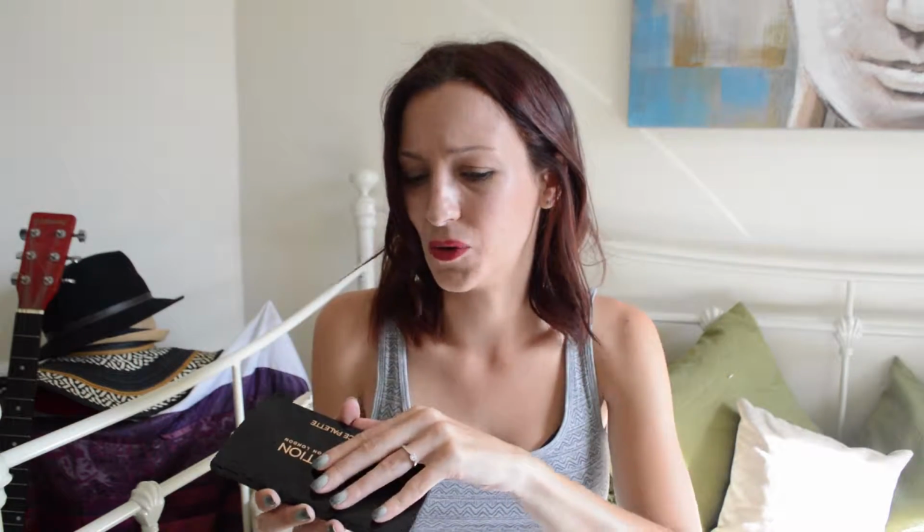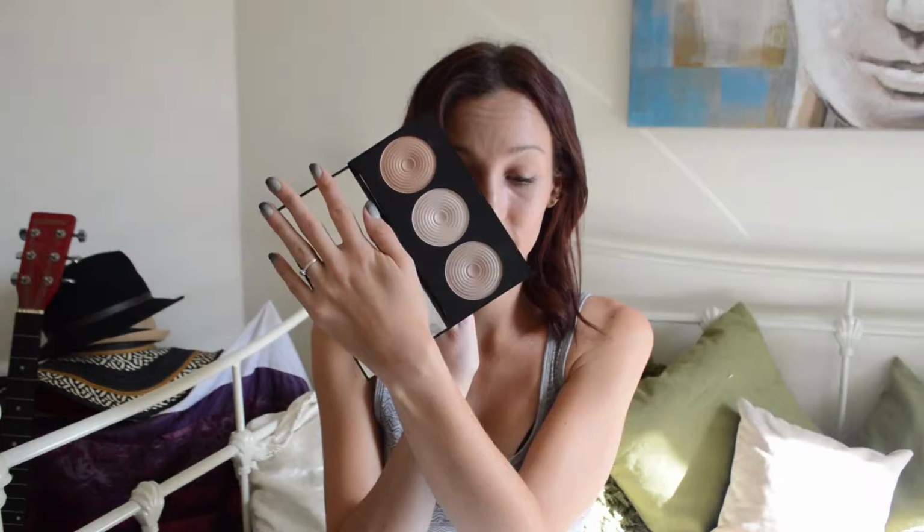Apparently, according to Google, this is a dupe for the Hourglass one. I think it's called Hourglass. I'm not incredibly sure on that. I obviously can't tell you if it's a dupe because I don't own it, but I freaking love it.